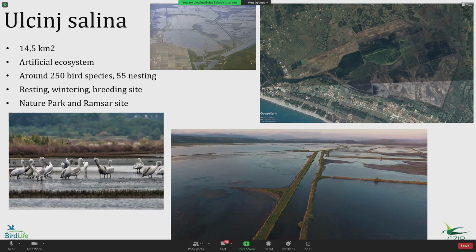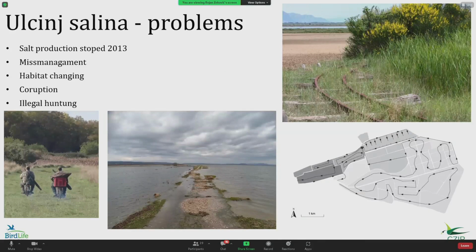I forgot to mention, but salt production was abandoned in 2013, and this is the point in time when we started having a lot of problems, especially for conservation. So as I mentioned, salt production stopped in 2013, and after that we have really bad management of water, which plays a big role in the whole area. It is an artificial area, and it is totally dependent on management of water. So after stopping the production of salt in 2013, the management of water almost stopped. And after that, we have a really bad scenario for this location.